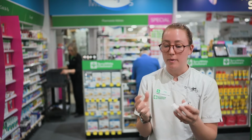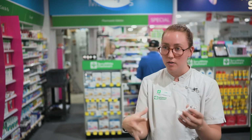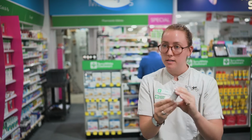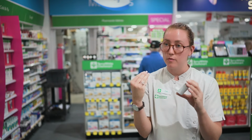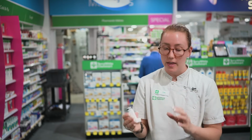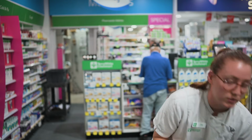And then how we'd use a puffer is you would breathe all the way out, empty your lungs, put your mouth around this end bit here, and as you press, you breathe in and hold your breath for up to 10 seconds if you can, and then you breathe normally. That is usually the way that you would use a puffer.